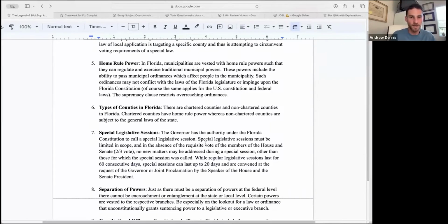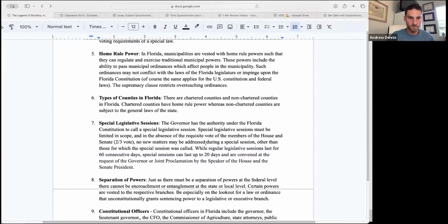All right, home rule power. In Florida, municipalities are vested with home rule powers such that they can regulate and exercise traditional municipal powers. These powers include the ability to pass municipal ordinances, which affect people in the municipality. Such ordinances may not conflict with the laws of the Florida legislature or impinge upon the Florida Constitution. Of course, the same applies for the U.S. Constitution and federal laws. The Supremacy Clause restricts overreaching ordinances.